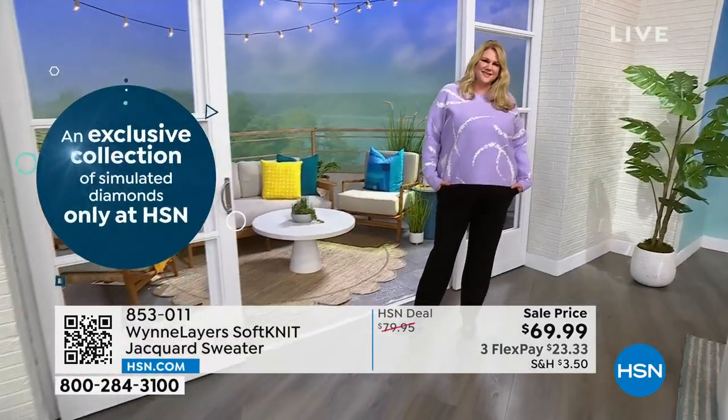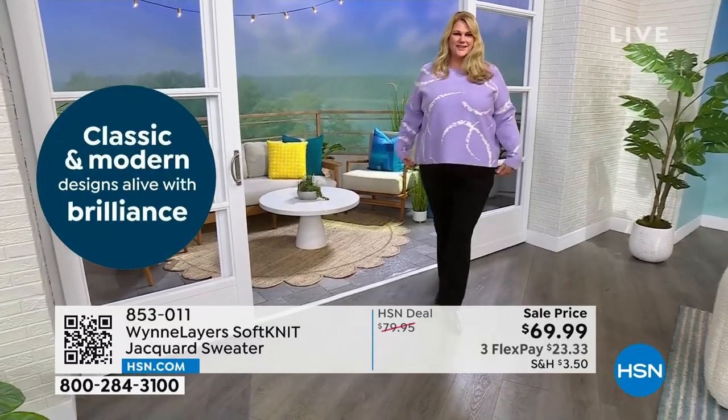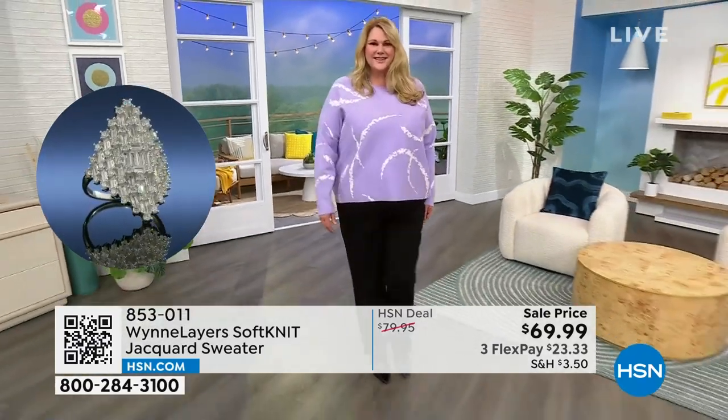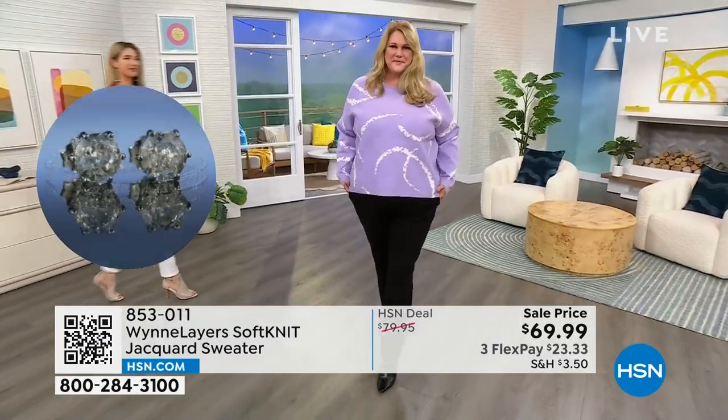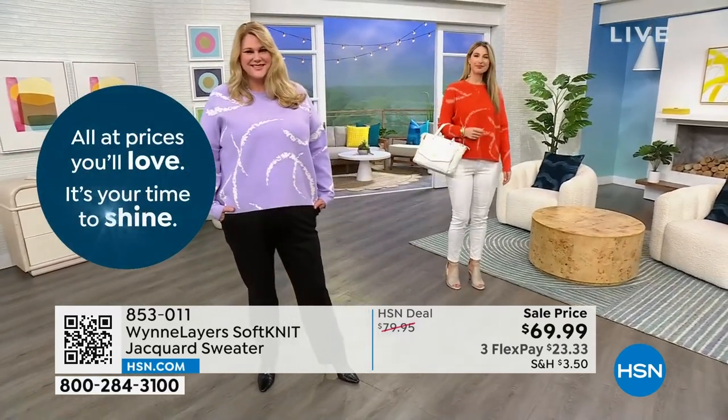And you guys, this is brand new, and the sweater is just so incredibly soft. I mean, when you see the word soft knit, it's, to me, over the moon soft. And so it's only $23.33 to get it home. Jamie has on the 1X.